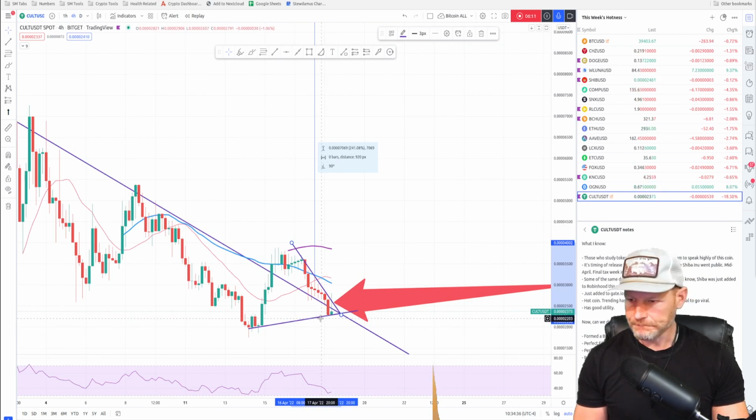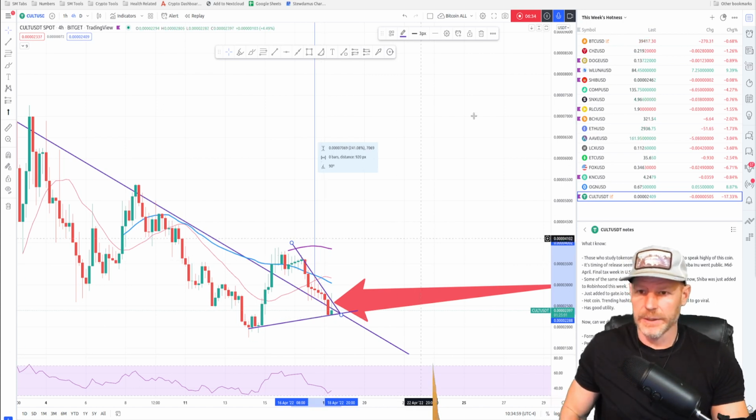Now, I will say this, we have to watch Bitcoin closely, right? Most of these altcoins do not just go rogue on their own and go bullish when everything else is bearish. Everything follows the lead dog, and the lead dog, in this case, is Bitcoin.